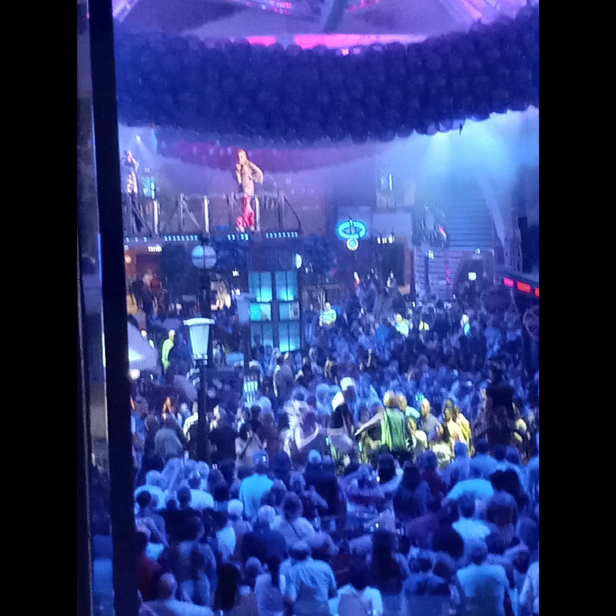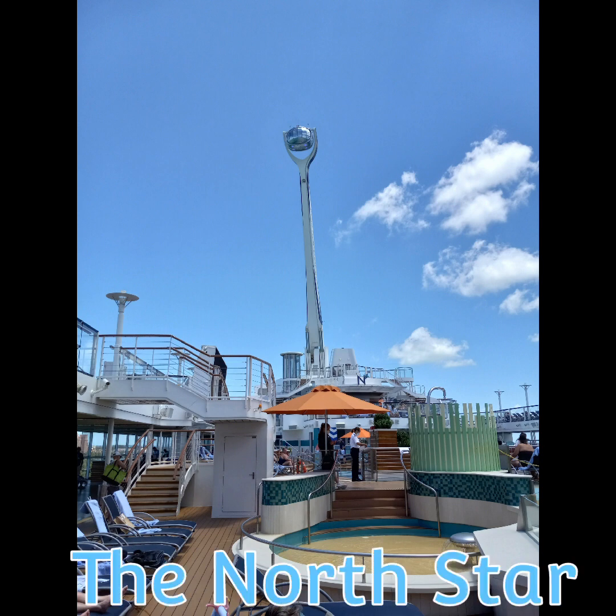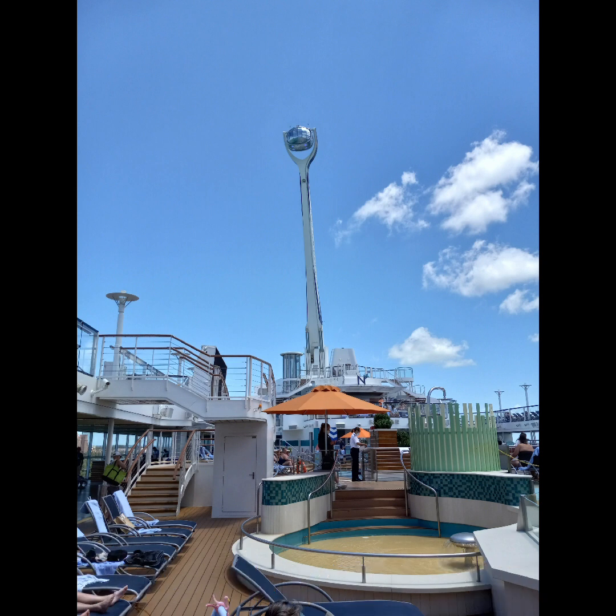Next up is one of your specialty attractions. This is the North Star. This is available on Royal Caribbean's Quantum class ships, and there is a version where they go over the side of the ship. That's an extra charge. However, if you do what I've done and go on during a port day, it's absolutely free. So I would definitely check the times for that and make sure you abide by them, because if you don't, there's an extra charge on top of that.